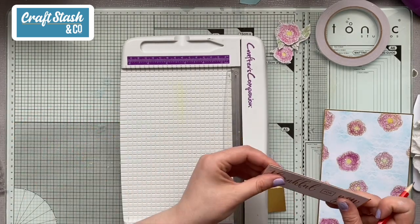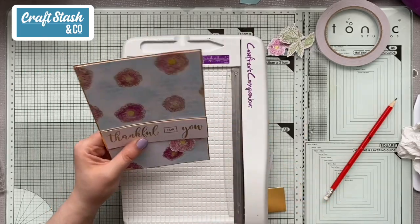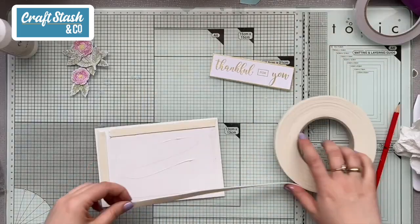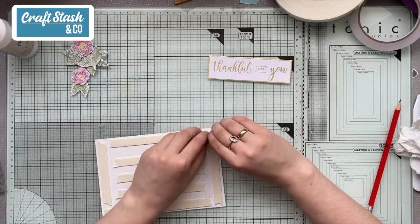And once I emboss the sentiment using the gold embossing powder, I create a little extra mat around it using the same mirror gold cardstock, and now I will be just adhering all the layers together.